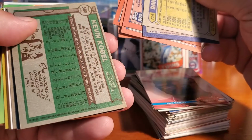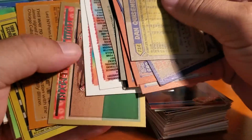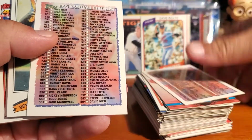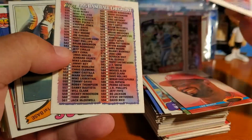It's just weird. Oh my gosh, that is so cool. We got some really old cards in here again. This is crazy. This is really cool to find some of these. And here again, it's interesting. This time it's not doubled up. They're doubled up, but they are two separate checklists, so that is awesome.